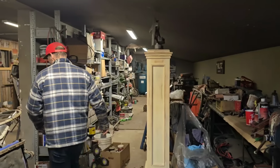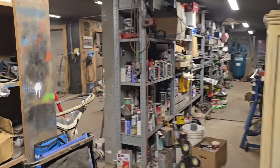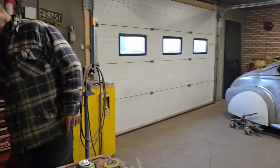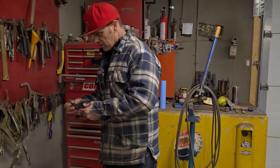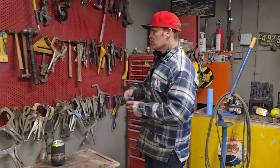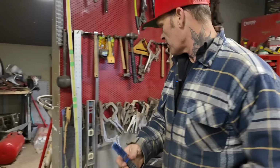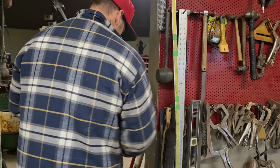I guess when you get the bug with old cars, it just progresses. I don't think it gets any easier. I think it just progresses full time.